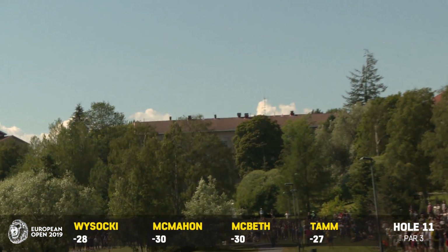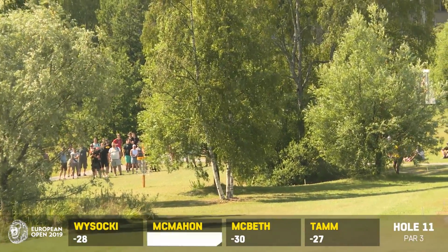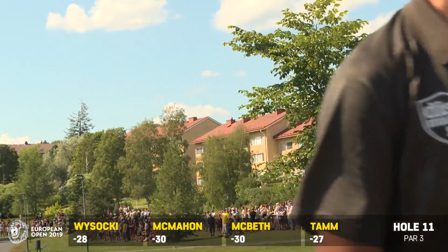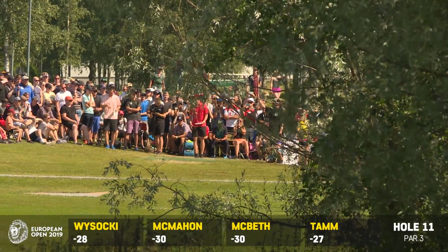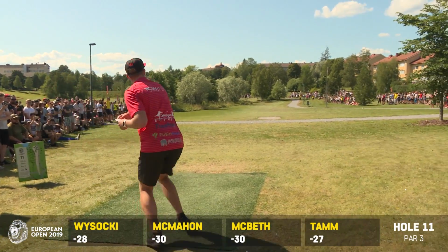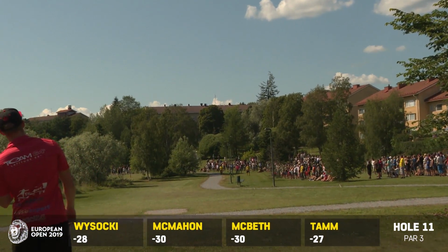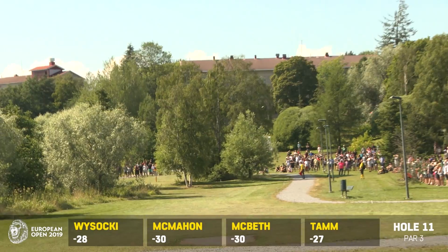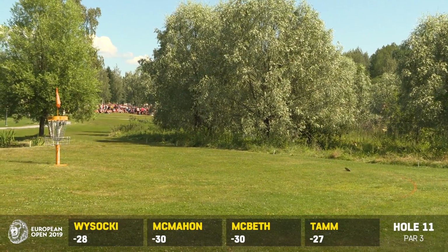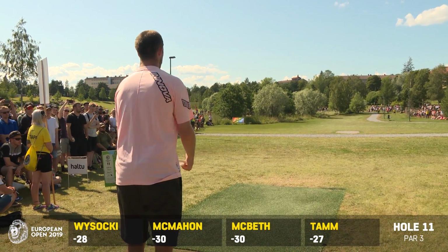And Eagle's found that corner every single time we've watched him. This looks a little tighter. And man, that's in the pond. That's why he's been keeping it tight, to avoid that last clump of trees. And we've got to give credit where credit is due. McMahon tied for the lead as well. Albert makes that putt, and he's also right there.